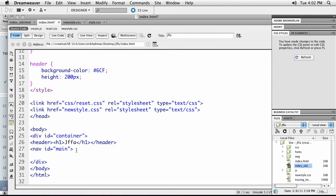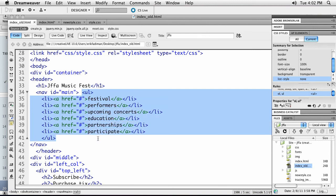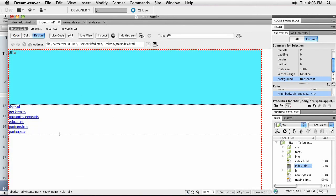Close nav. Now I don't actually remember all the steps in our navigation, so I'm going to copy my unordered list. If you remember from your rules of CSS for layout, you want to use unordered lists for navigation because they're semantically correct. So I'm going to go from opening UL to closing UL tag and grab all these list items, copy them, and paste them in my nav ID main. Now right now they're hanging out down below and I need to straighten those up.